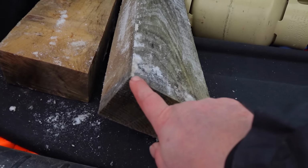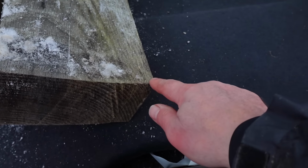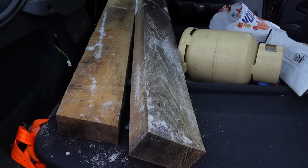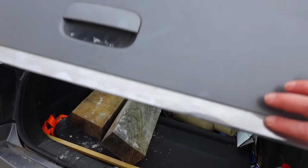Now, he helped me lift them in, but how am I going to get them out on my own? I'll figure it out. Here they are. They're 10 wide, which is a little bit wider, and a lot deeper, I think they're 200, but yeah, they'll do the job without a doubt. Right, let's get these back to base.